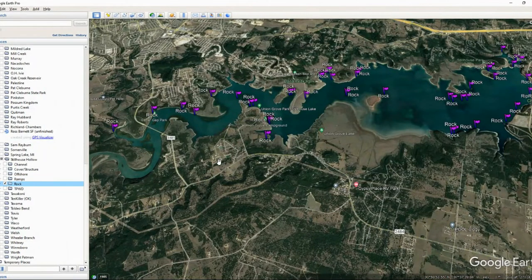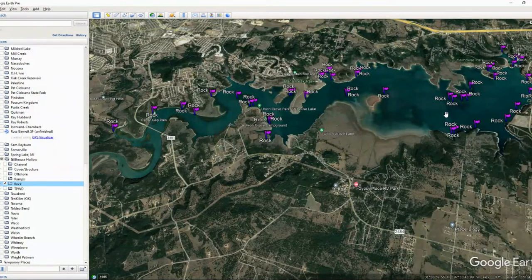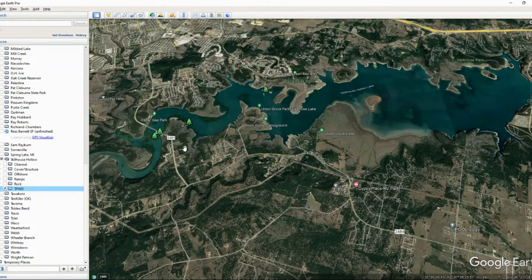Also, lots of rock on this lake, obviously being that it's more of a canyon type lake, but what I did was mark out different areas where you could see different types of rock formations. So any type of really good rock formations to fish around, I went ahead and marked all those for you. And then we've also got the Texas Parks and Wildlife fish attractors that we just talked about. And these are those that are right here.